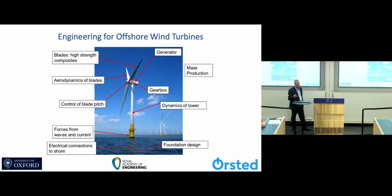We've got design of the blades, the generator, gearbox, the dynamics of the system, loading on the structure, the design of how you anchor it to the ground, which is what I'm most interested in, how you get the power to shore, how you store. I mean, storage is going to be the key problem for the future. So it's a multidisciplinary problem. Requires very skilled people, actually. And I think that's one of the areas that I'm going to touch on at the end. That for this sector to develop, really we need more skilled people, skilled engineers.